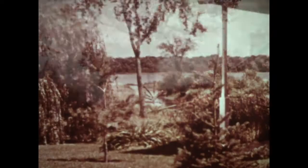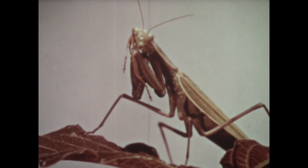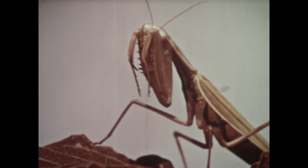What exactly is an insect, and how do we distinguish one from another? Basically, an insect's body consists of three parts: head, thorax, and abdomen. The middle section, the thorax, carries three pairs of legs, and usually two pairs of wings. The presence of six legs is the distinguishing feature of every insect.